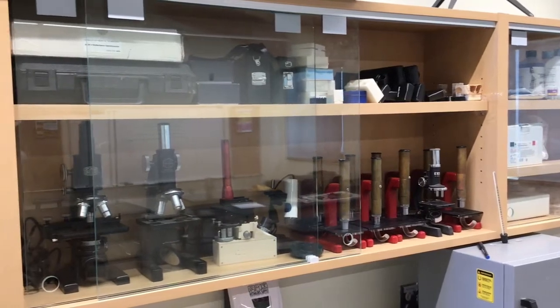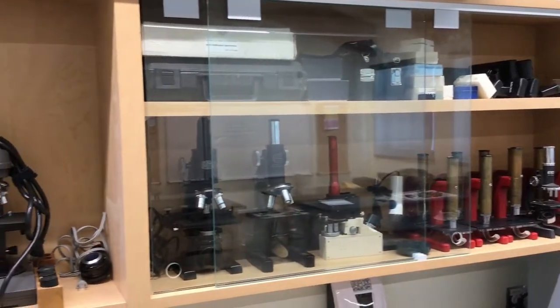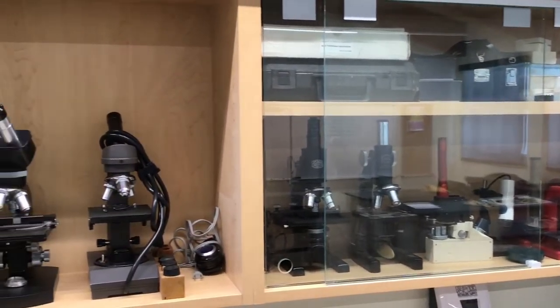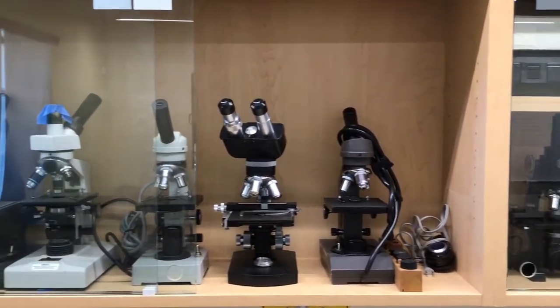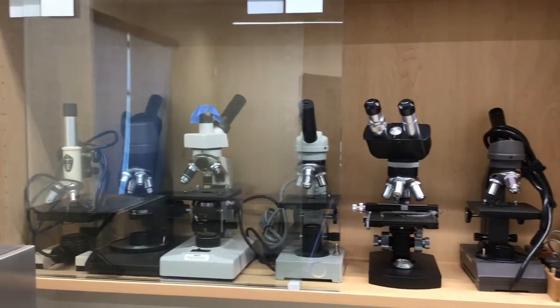Well, I hope you were able to guess at least a couple of them, and I hope this inspires you next time you're out on one of your adventures to take a little closer look and think of the tiny things in the ecosystem.